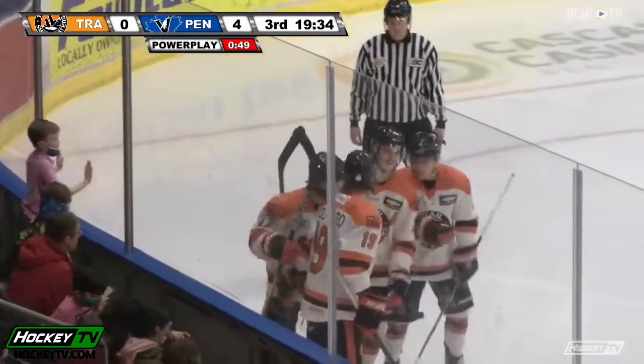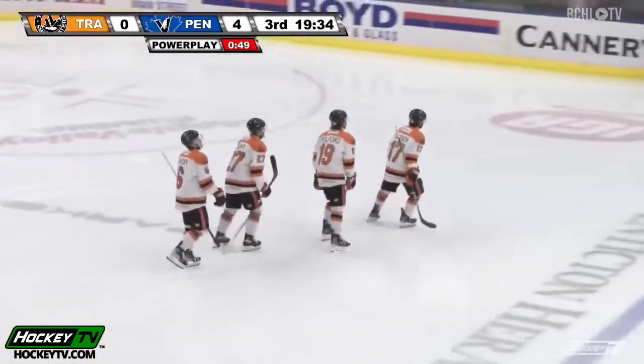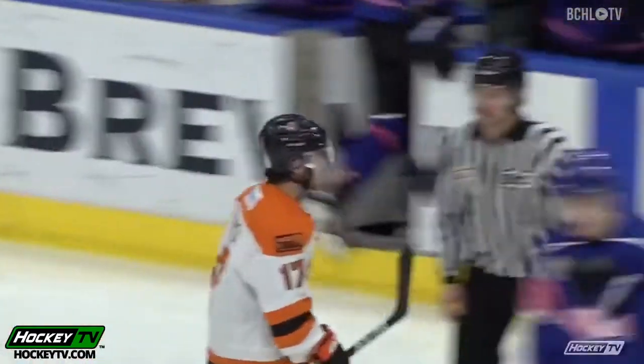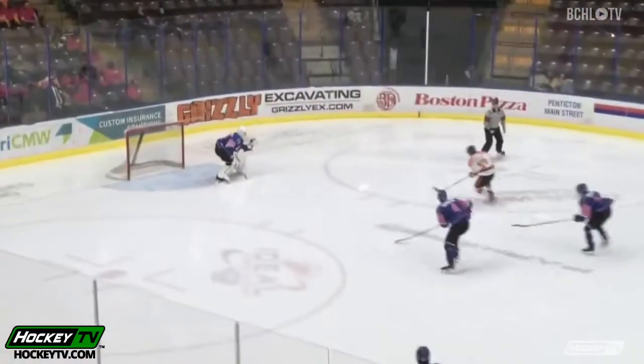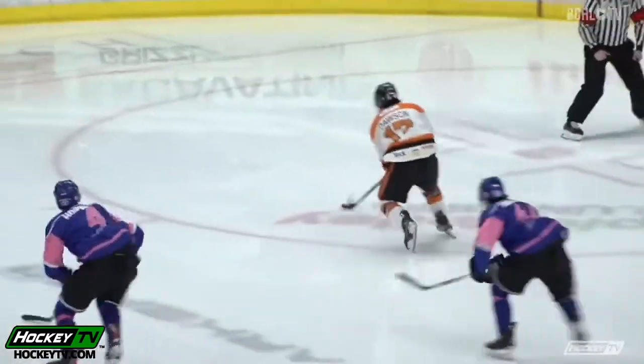Well, the unfortunate part about being on the radio, sometimes you're in a commercial break when things happen, and that's exactly what happened here. Ridge Dawson scoring shorthanded on a partial break, 26 seconds into the third period, and it's the Smoke Eaters who get on the board to make it a 4-1 game.